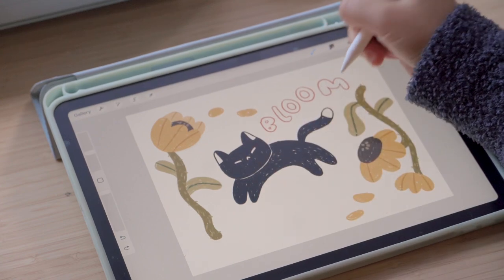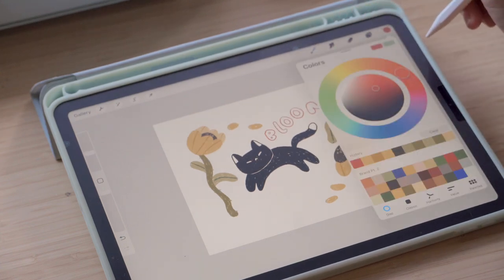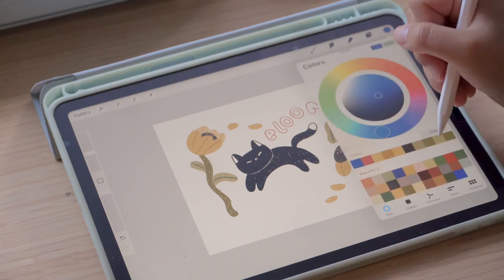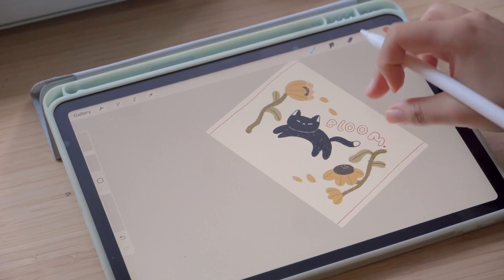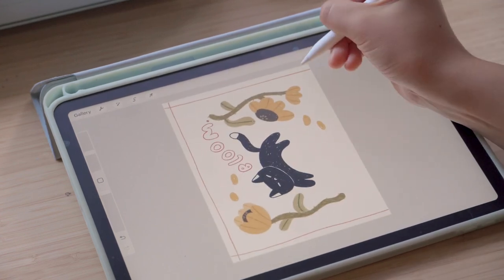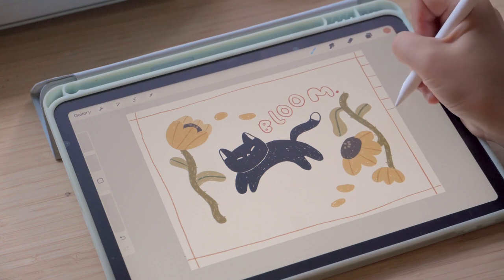The final touch I'm going to add to this print is a checkered border. I think it adds to more of the retro feel that took place when the print developed, and I wanted to add a nice little border to really complete it and make it seem finished. And this is a shade of orange, but a more reddish orange to complement the lettering as well.